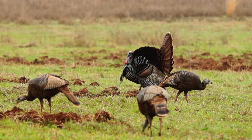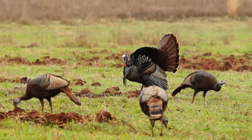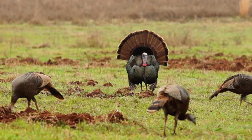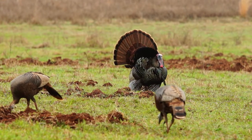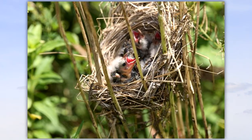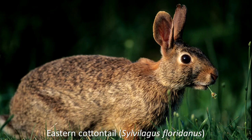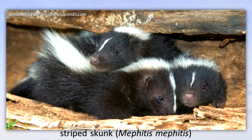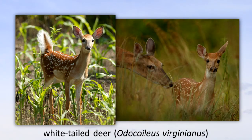Wild turkey males strut and fan their tails in mating displays. Birds can be observed busily building nests and caring for young. Eastern cottontail nests are commonly found in yards. Other young animals that may be seen are coyote pups, striped skunk young, and white-tailed deer fawns.